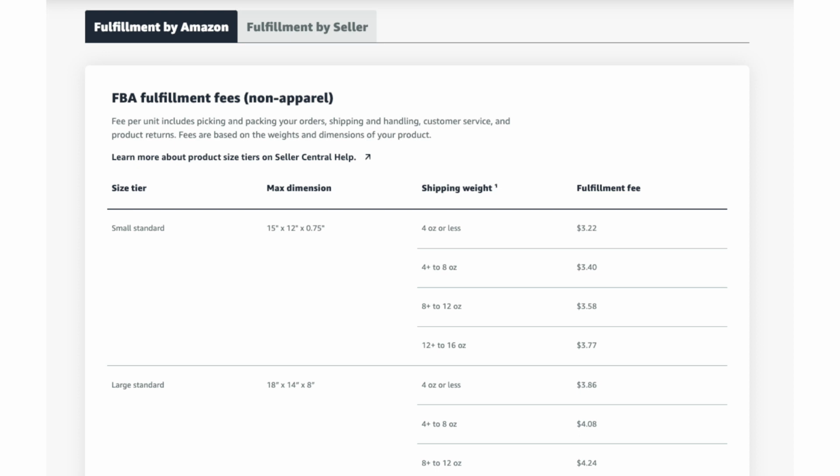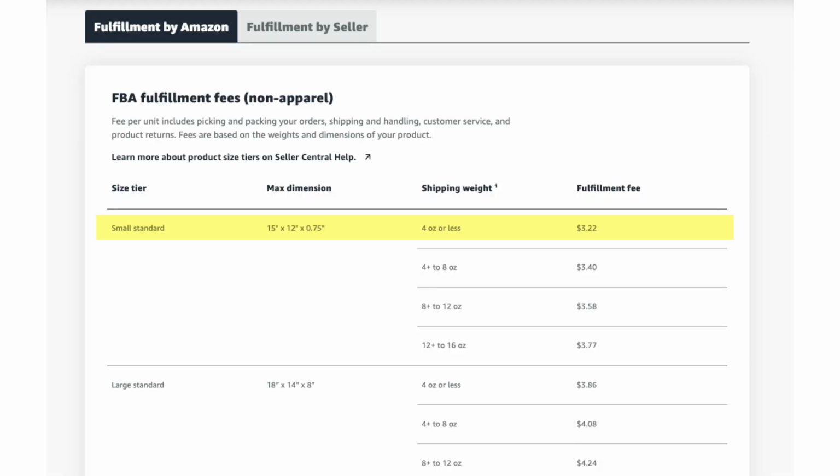And speaking of the product's size and weight, being aware of what tier your products fall under can save you a ton of money in fees too. For example, one of my products was originally 18 inches long on one side, which put it in the large standard size tier. I was able to repackage the item into a smaller box so that it fit in the small standard tier, which drastically lowered my fulfillment fees, but didn't alter the quality of the final product.